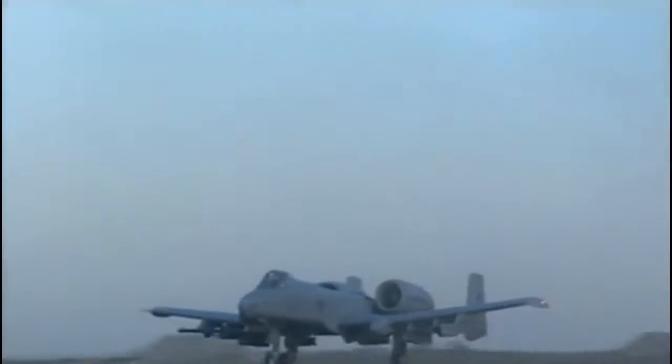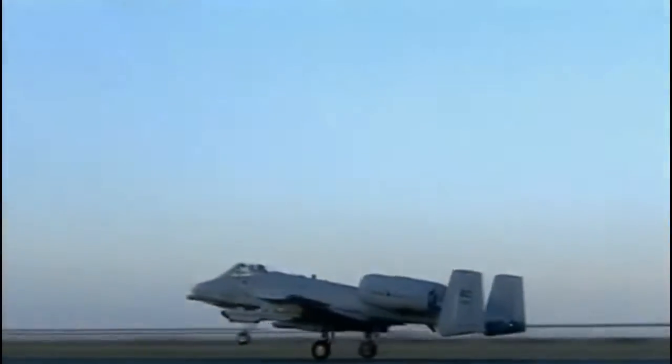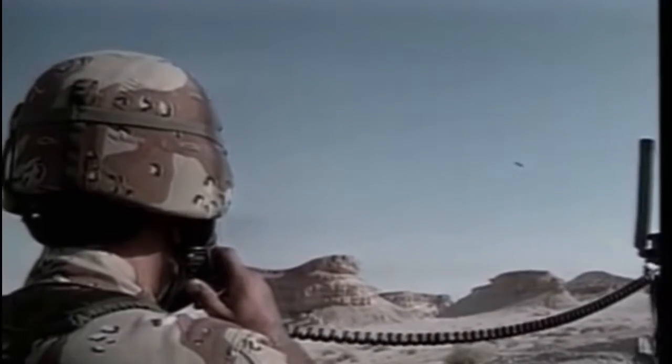Calling the Warthogs to their targets, another essential member of the ground command team, the Forward Air Controller, or FAC. A-10 pilots take turns to carry out this job, using their specialist knowledge of the mission in the air to coordinate with the soldiers on the ground. The FAC is the A-10 pilot's first point of contact on arrival in the area. Part of his role is to provide the pilot with the target coordinates, which he does with great efficiency.